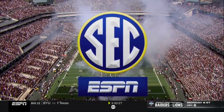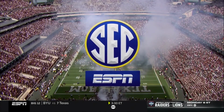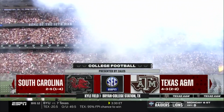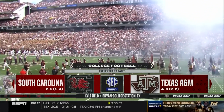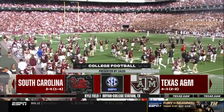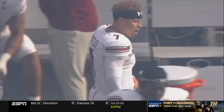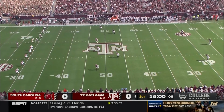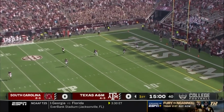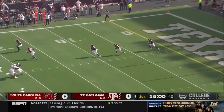Folks, this is the SEC on ESPN. It's the 10th meeting all time between Texas A&M and South Carolina. The Gamecocks finally broke through for the first time in 9 meetings last year, looking to continue that trend this afternoon. And he'll take it out of the end zone.